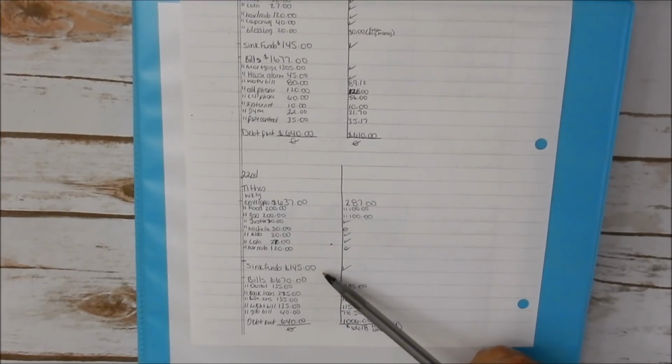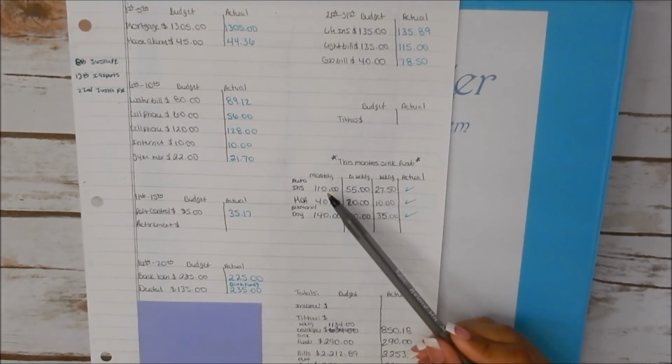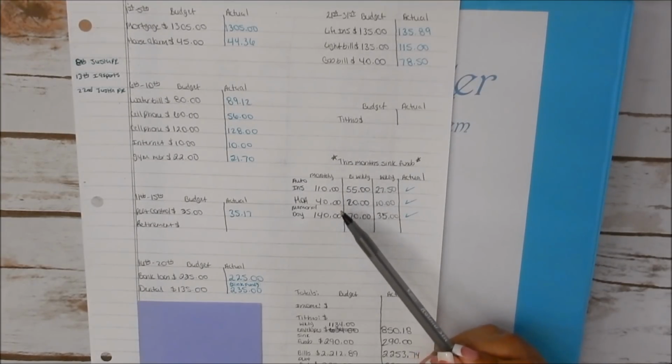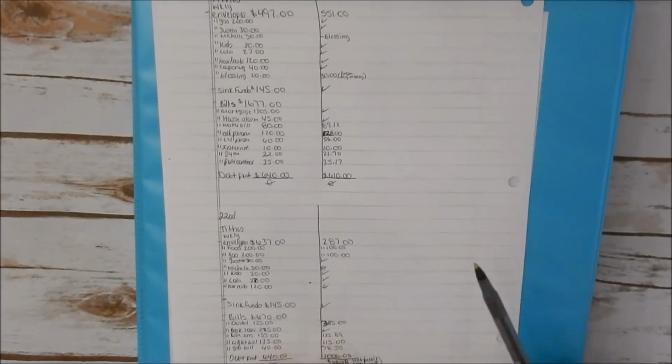Okay, so sinking funds, $145 was budgeted to go into our sinking funds, and I was able to do that. Sinking funds are here. I'm saving up for auto insurance that's going to renew in June, so it'll be due in July. And then HOA, and then Memorial Day is our holiday as a family that we celebrate, and we do a big shenanigan, so we need to have money for that. So $145 was allocated towards that.